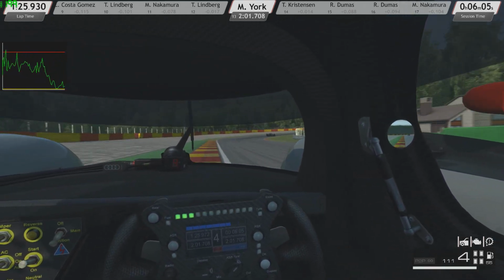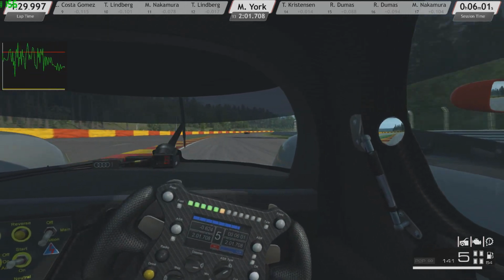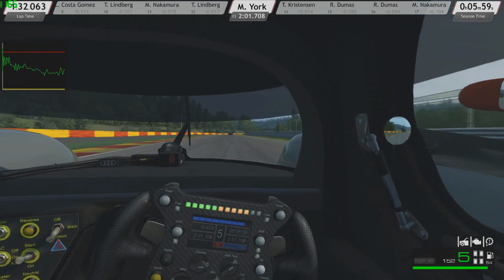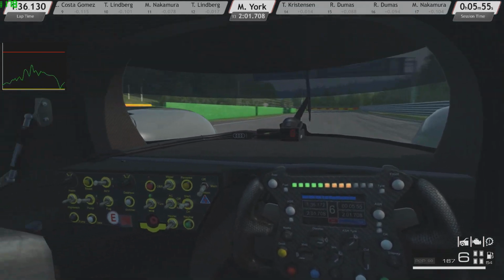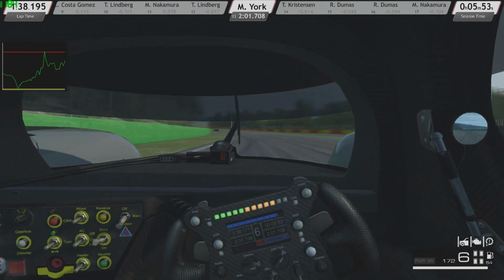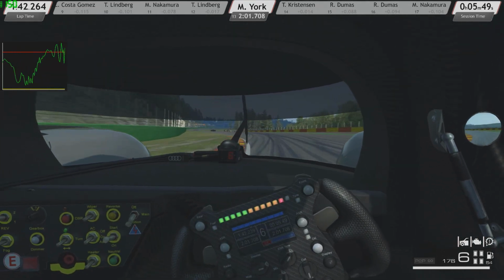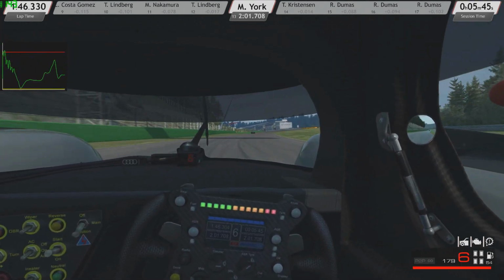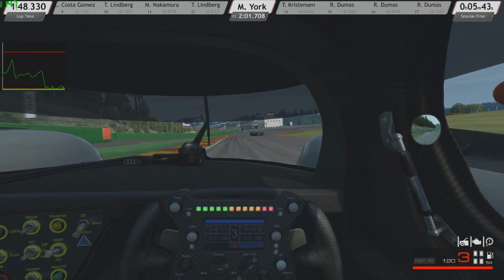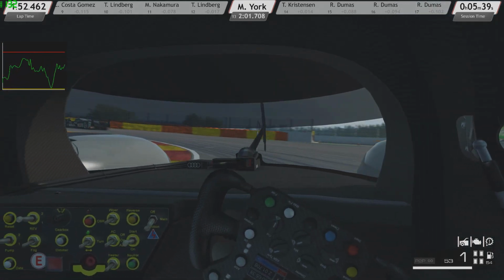There we go, nailed the apex. Got on the throttle too early though, and that pushed the car out too wide. But yeah, I quite like the wheel. Interior's pretty bare, but it would be for a car of this type. It's quite cool to see all the dials. It'll look awesome at night. If they had that in the game, that would be really cool.